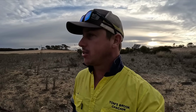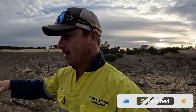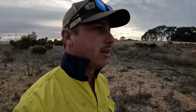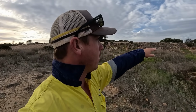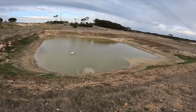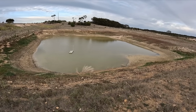But I want to show you guys just how dry it is here. So this here where I'm standing is our spray dam. Now normally, well, you can see it's a valley wall dam. Back when we used to get rain, when I was a kid, the water level was always up on the dam bank there, and then this is it now. So this sunken bit is what you call the tank, and the tank is empty now.